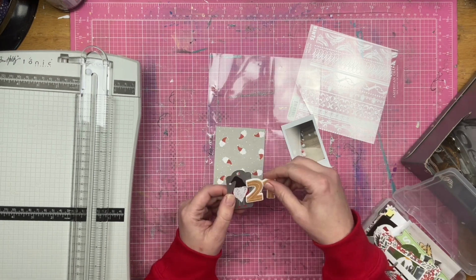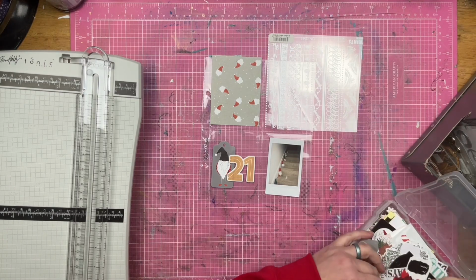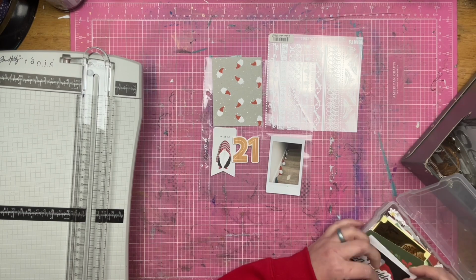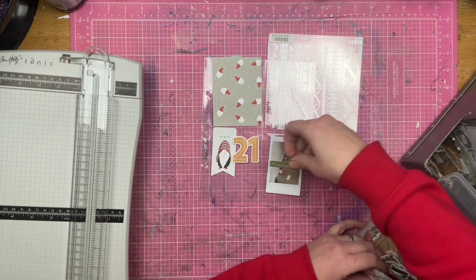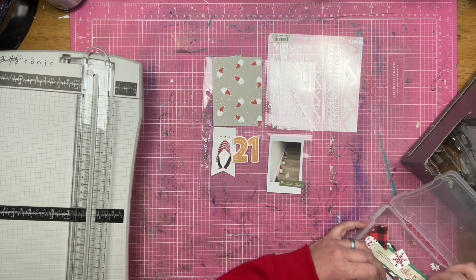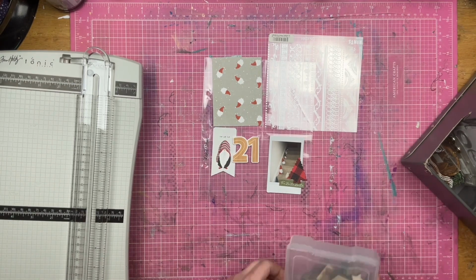I could have shoved some more pages in there, you guys, but I just decided that I wasn't going to do that. I was happy with what I had created. I was happy with the products that I used, and I was happy with the overall look of the album. So I didn't feel like I had to go forth and just make pages for the sake of making pages.